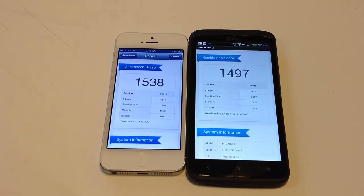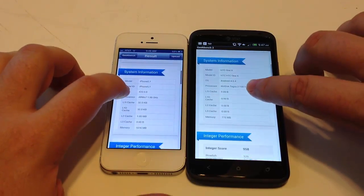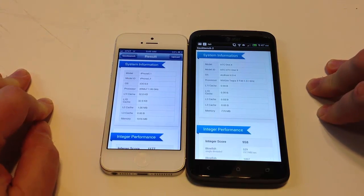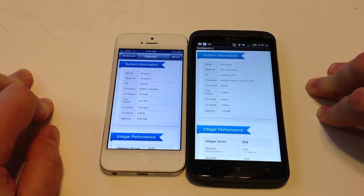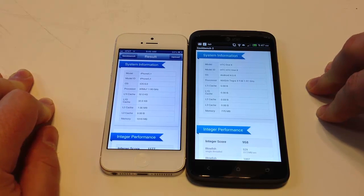Okay, so you can see the Geekbench 2 score that we took and got with both devices. The iPhone came in at 1538. The One came out at 1497. We've been seeing this pretty much consistent, where the iPhone has pretty much been beating just about everything except, from what we're hearing, the Galaxy S3 international version.